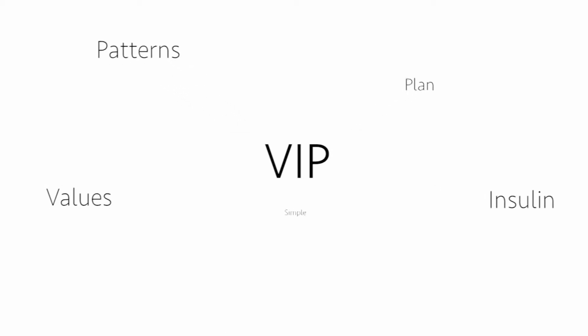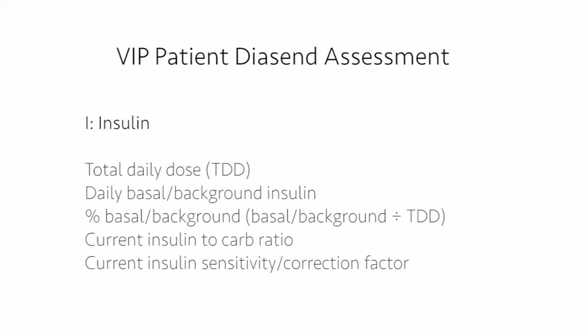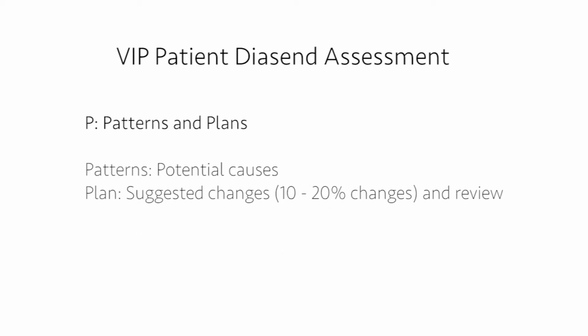This video will show you how to follow the VIP process of assessing a download. The VIP process makes looking at downloads really simple. V means you must first look at your values. I means you must then assess your current insulin doses. P requires you to observe your blood glucose patterns and finally to make a safe and effective plan.